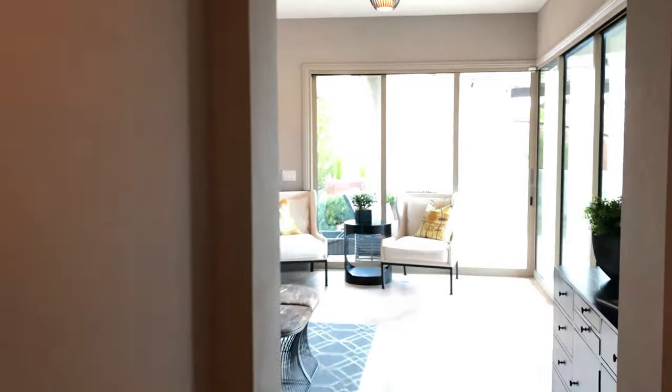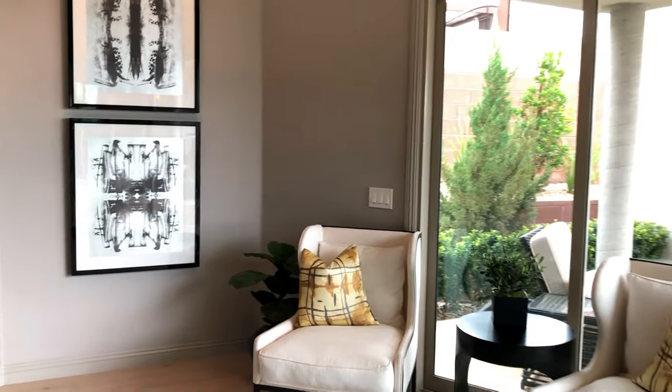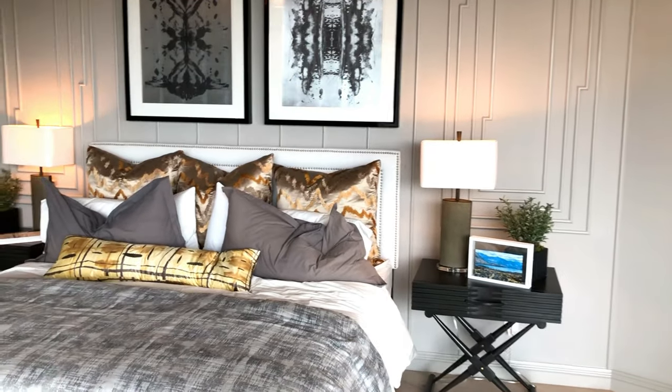Okay. On to the master bedroom. What do they say in MTV Cribs? This is where the magic happens? I think so. This is where the magic happens, baby.